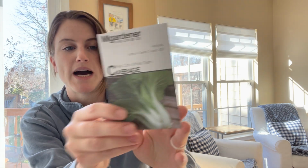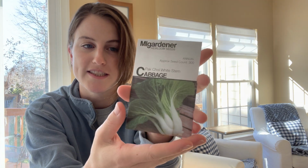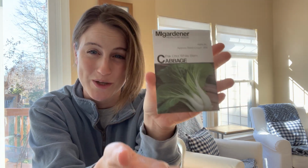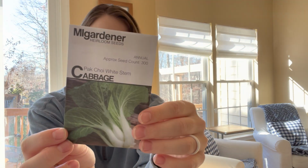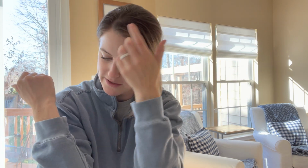And I also started some of this pak choy. I love pak choy. It's so delicious, and I didn't grow it last year, and I really wished I had it. So I just grabbed some more. And this is supposed to be a personal size, kind of smaller head, which I thought was better just because my garden is so small. So I'm always looking at those container varieties and small varieties.